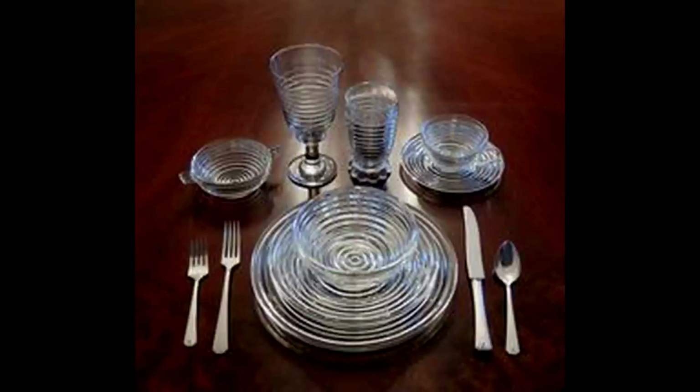I'm leaving you now with a kind of blurry picture of a place setting of Manhattan glass by Anchor Hocking. Imagine a cobalt blue tablecloth and some chrome serving pieces all around it.